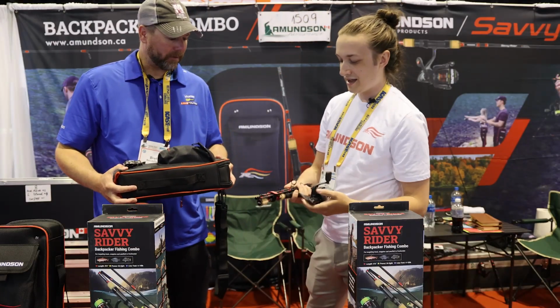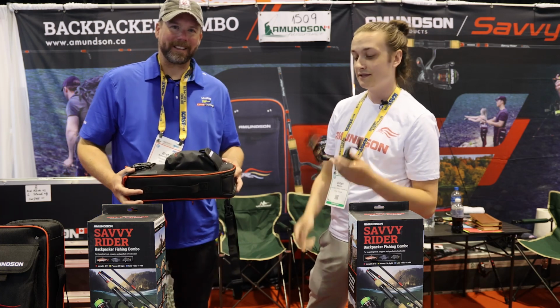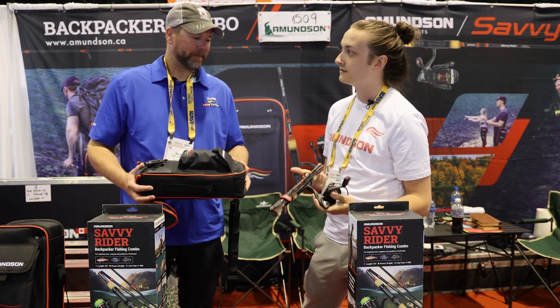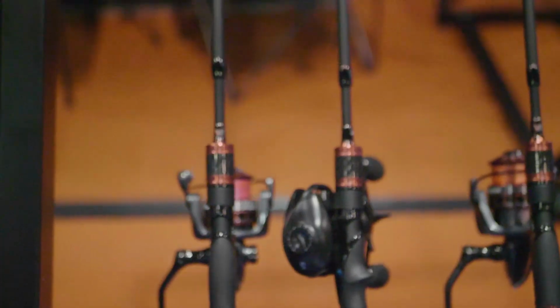It's like a 4-piece? It is a 6-piece. A 5'6" 6-piece rod with an internal cord, so you're never going to lose any of the pieces. Oh, okay. So they fit together like a tent pole almost. Exactly, same idea. Where do we find this stuff online?